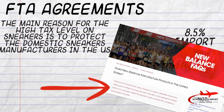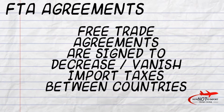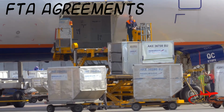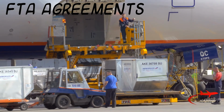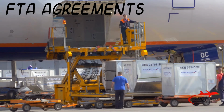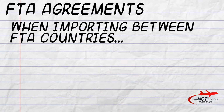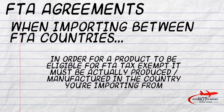Now, what does that have to do with free trade agreements? Well, when countries sign such an agreement, the import taxes slowly decrease and eventually, after an agreed period, disappear completely. This opens the door for importers from both sides to start or increase trade. In order to import a product under a free trade frame, it must meet some conditions, which of course vary from one agreement to the other. The most basic principle you should know about is that the product you want to import and get a tax exemption for must be actually produced or manufactured in the country you're importing from.